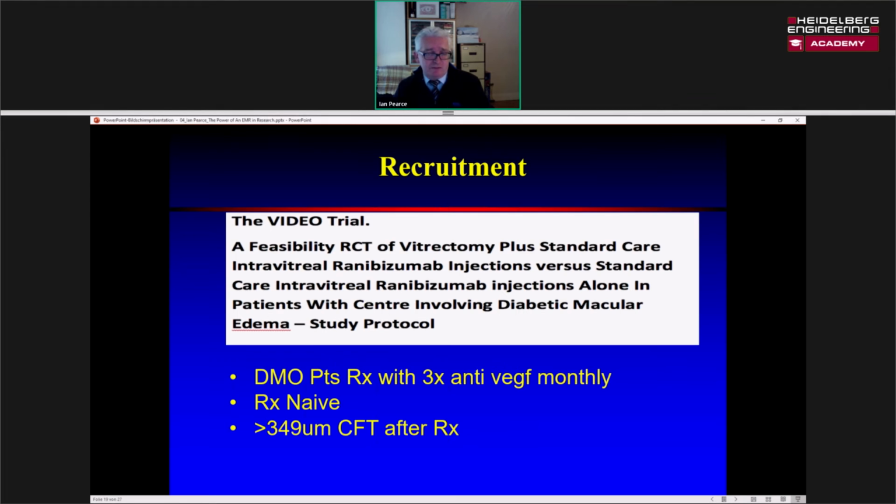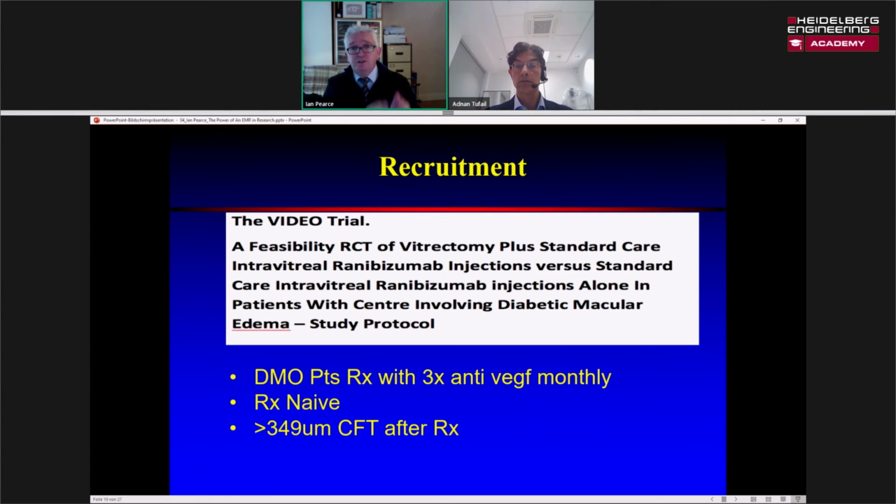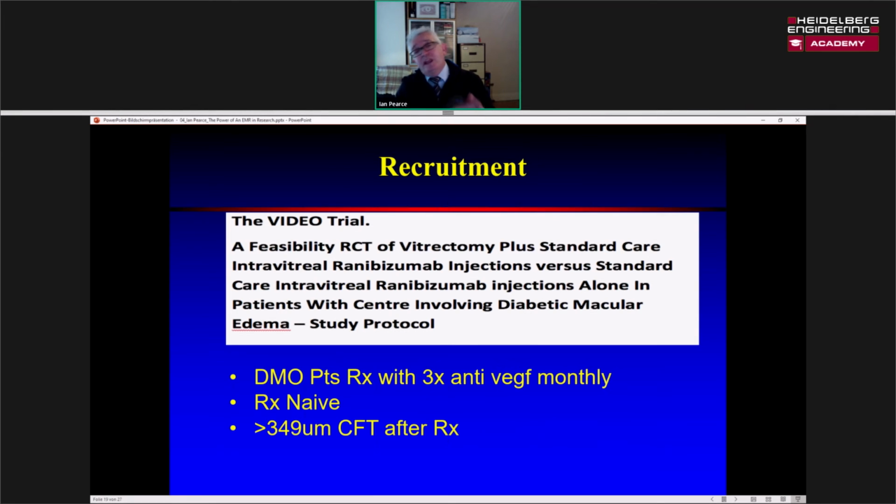Here's another example. This is a study we're involved with for diabetic macular edema. So patients with diabetic macular edema treated with anti-VEGF are being randomized to either continued anti-VEGF or early vitrectomy and continued anti-VEGF. So how do you identify those patients? Do you wait until your colleague remembers that patient, oh, they may be suitable for this study? No, you can set up a standard audit within the electronic medical records, and you can say, well, I want to identify all patients who had 3 injections in the last 3 months who are treatment naive, but still have a central foveal thickness greater than 340 microns.